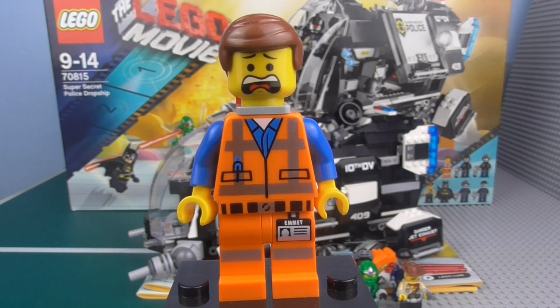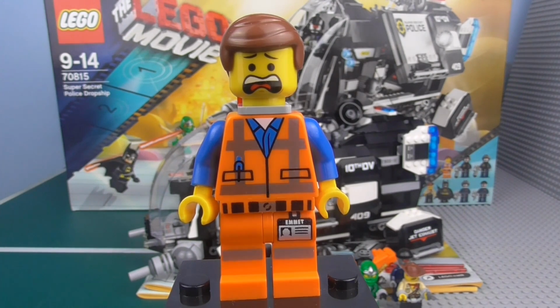And I think it's now time to go on to one of the best minifigures and one of the best characters in the entire film. I'm Batman!